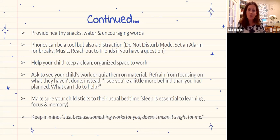So ask to see your child's work or quiz them on material, and refrain from focusing on what they haven't done. Instead, say things like, I see you're a little bit more behind than you planned. What can I do to help? Or just ask them about the topic that they're going over.